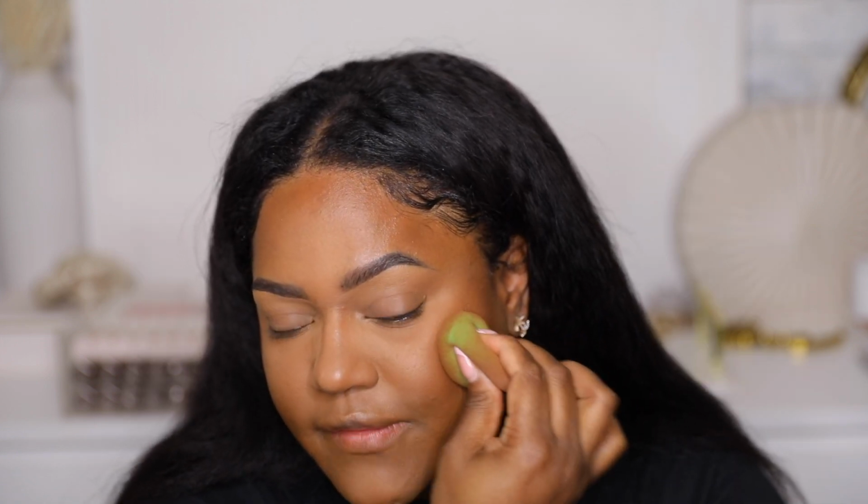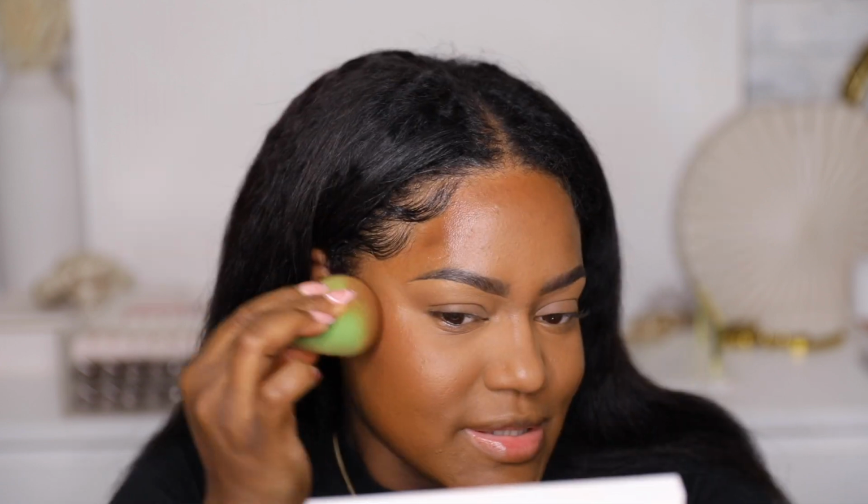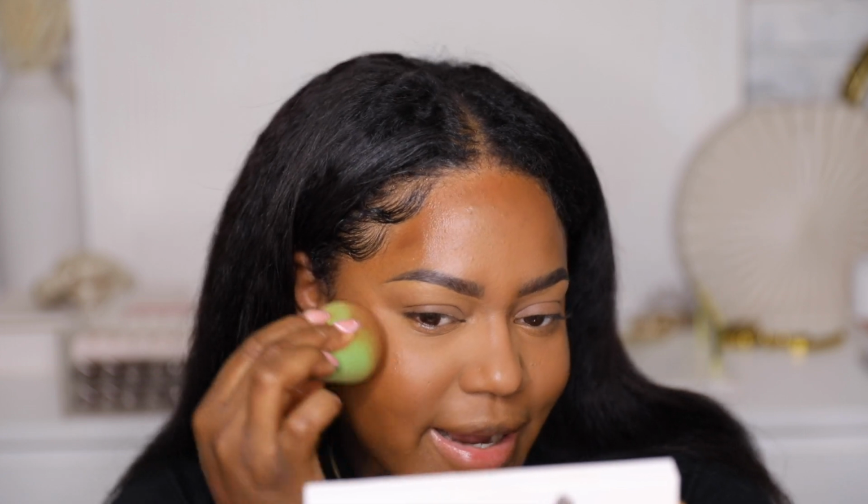Rare Beauty has it with highlighter. They also have it with liquid blush, but I'm not gonna use liquid blush today. I'm just gonna use powder blush. We're gonna blend this in. I feel like that's an area that Fenty Beauty really is not. Fenty just does not give me what I need, you know. Rare Beauty got the highlight down.